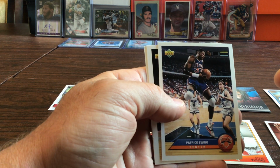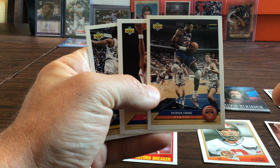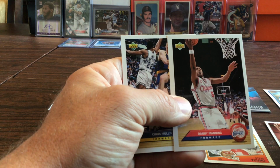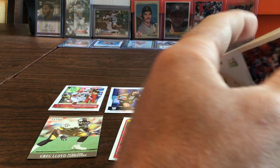So what was this? 91? Where'd these come from? McDonald's. Oh, these were the three McDonald's cards. Okay. So we got Patrick Ewing, Danny Manning, and Chris Mullin. So these were the McDonald's, it's a small set that McDonald's did of Upper Deck.